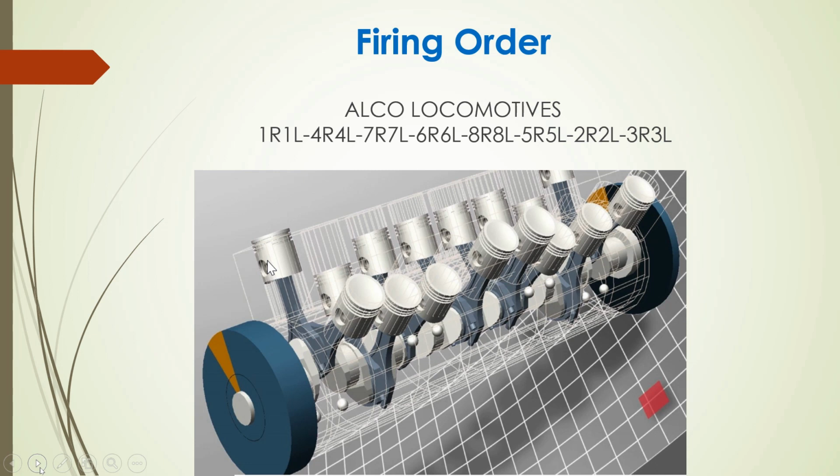The firing order is used to prevent damage arising from vibrations set up in the crankshaft. The sequence of firing is so arranged that the vibrations tend to cancel out as far as possible. As we have already discussed, we have one power stroke in 2 revolutions of the crankshaft. During the power stroke, the cylinder gets high thrust, so vibration will be more.